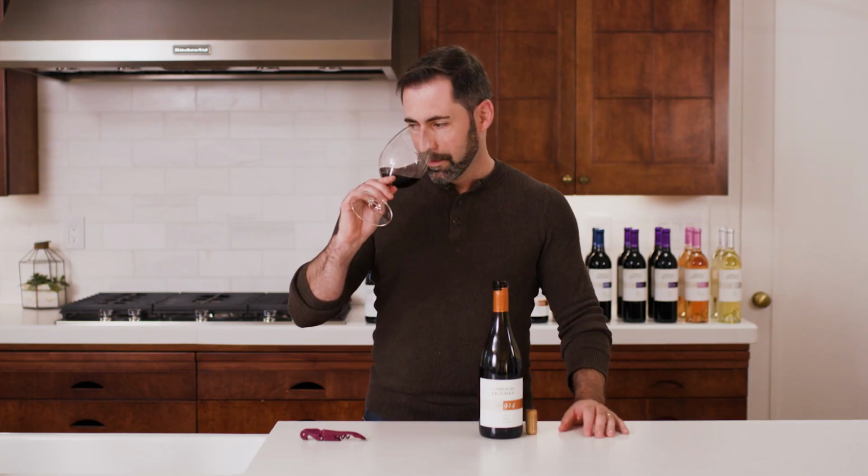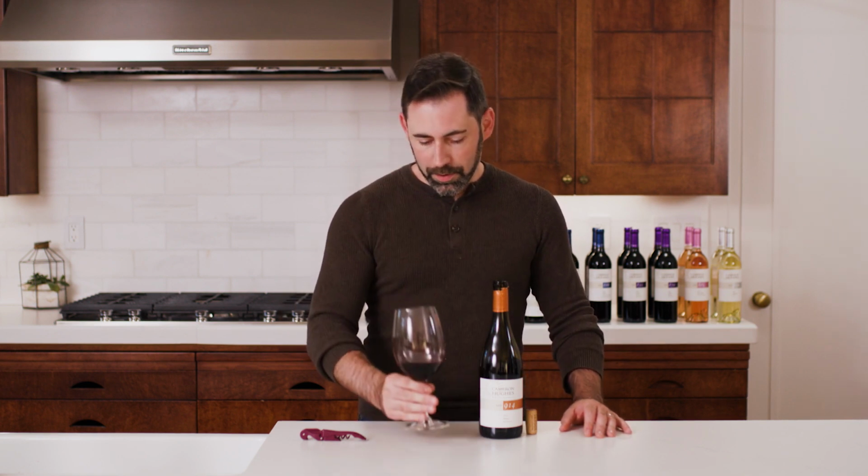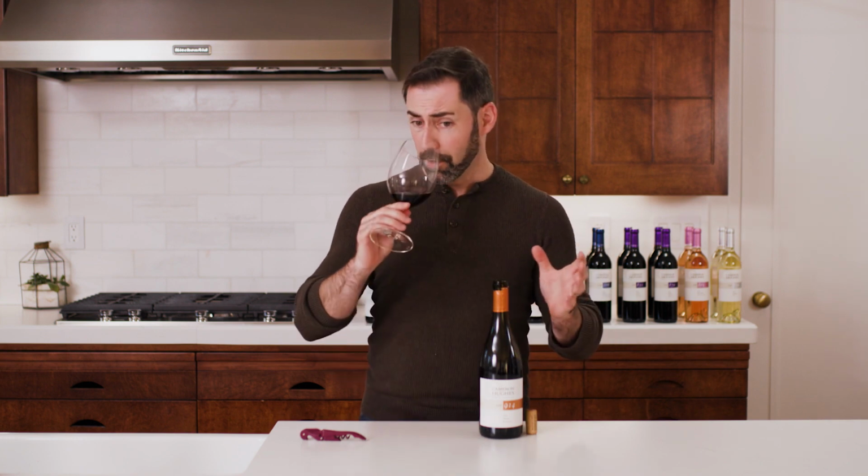On the nose, oh boy, okay, so here's what I'm getting. There's a lot to unpack with this wine. There's some raspberry, there's some bramble, there's some blackberry, there's some black currant, and it's all in a very ripe expression, so it's standing out pretty dramatically.